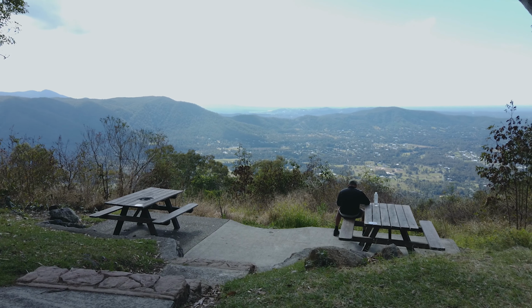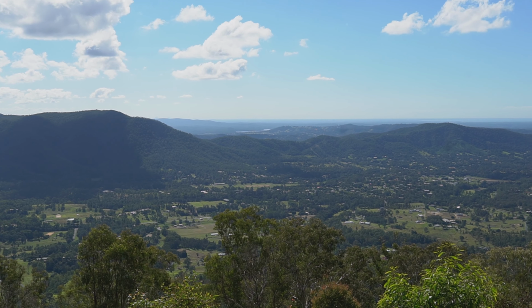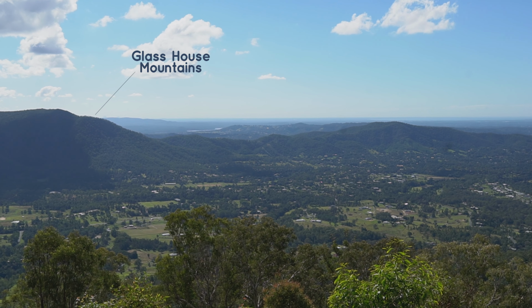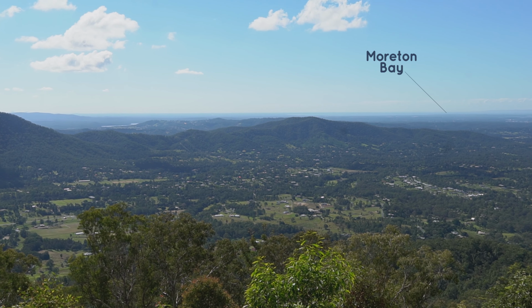The views up here are nothing short of spectacular. We've got some great weather today and we have views all the way out to the very tip of the Glasshouse Mountains. We can see Samford Valley, we can even see out to Moreton Bay and the Bay Islands, and it is just a beautiful starting point to show you why this area is so gorgeous.